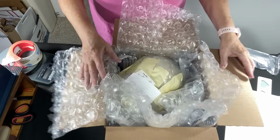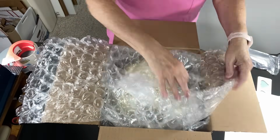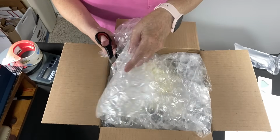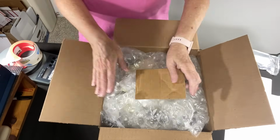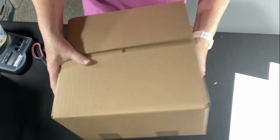All right, now we just start folding it in. Bubble wrap gives, air pillows give. Sometimes I just like to put a little bit of cardboard. I think we've got it.